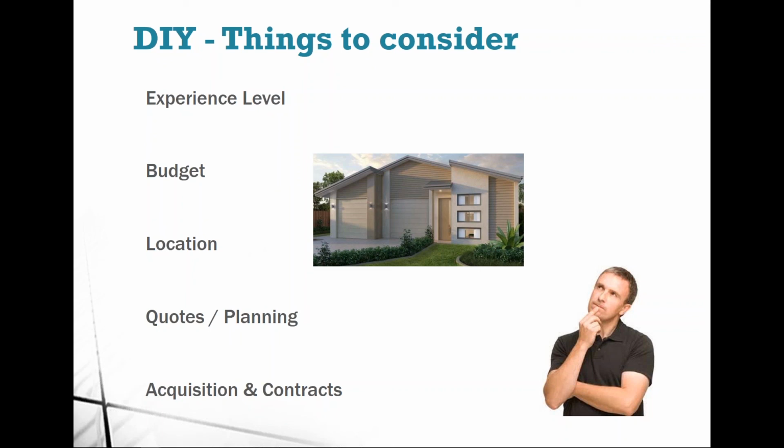So, acquisition contracts. Once it's purchased, who's going to help you? Do you have anyone to help negotiate, or do you know how to negotiate with builders? Can you afford delays? If something comes up with any type of build, can you afford to wait 6 months, 8 months for a build? These things can happen when you are dealing with customised build projects, so you've got to be really in the right frame of mind.